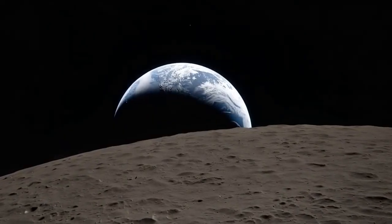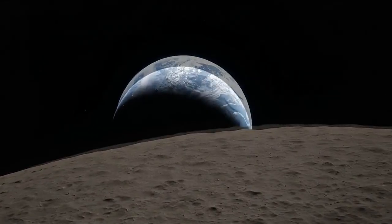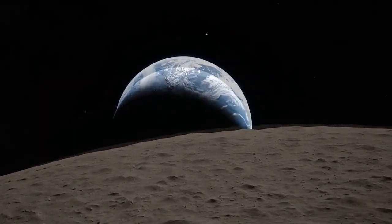Finally, consider what success looks like for the public. For many people, it is simple. A crew launches, goes around the moon, and returns. That is the iconic image.